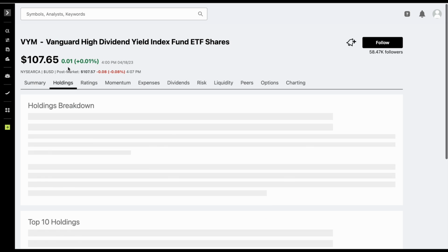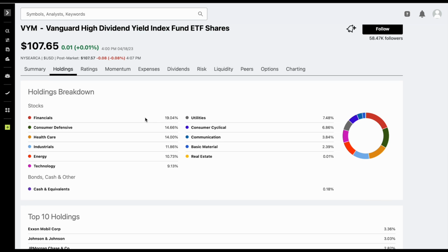If we jump over to look at the holdings again, you can see it's actually going to be a little bit different. We still have financials near the top at 19%, because a lot of those stocks are going to provide higher dividend yields, but then we also have consumer defensive, the second highest at almost 15%. And one thing I will point out as well is technology is all the way down at 9%. And again, the reason behind this is something I mentioned earlier. These companies typically have lower starting dividend yields, but higher dividend growth rates. And they're typically looking for more companies with higher starting dividend yields with this fund. So that's why technology is only around 9%.